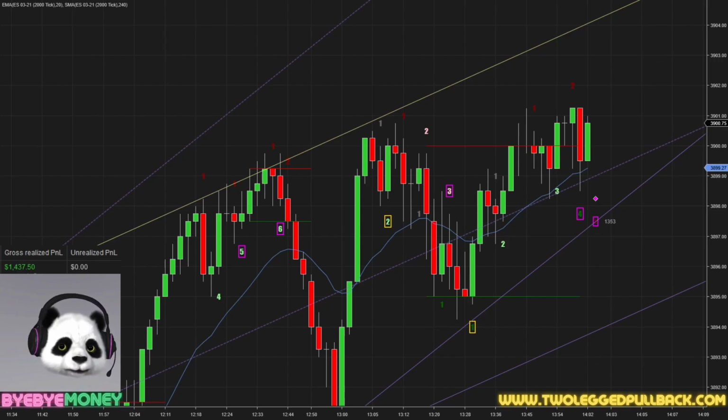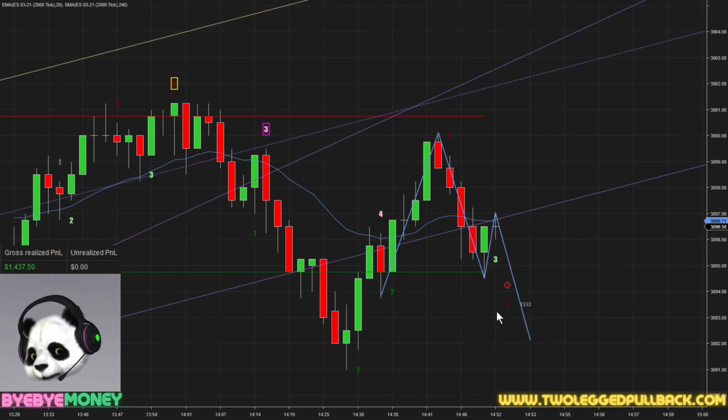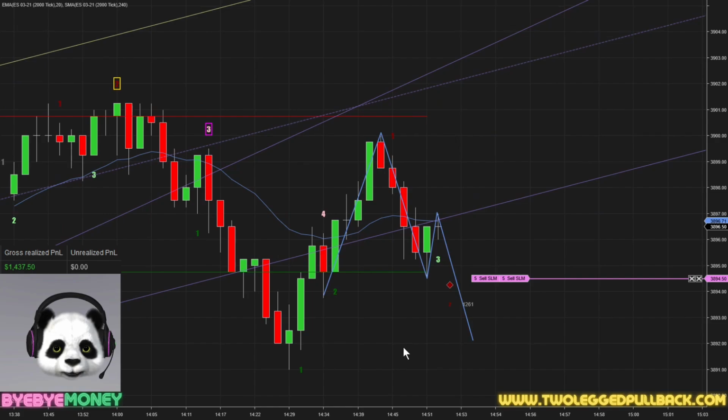So, whew. Yeah, today's choppy for sure. A, B, C. Next reversal is a two-legged pullback, and we'll go in with a double position here. We are very confident in this. Why am I so confident? Because of the price action.